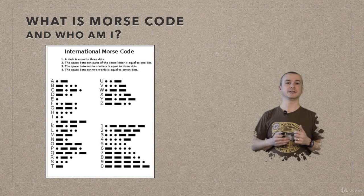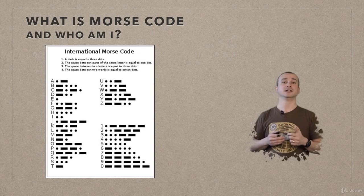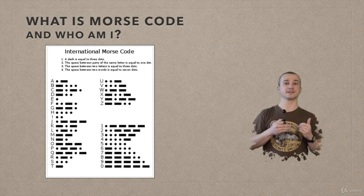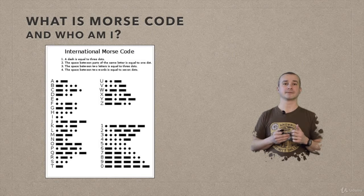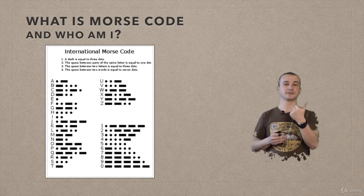Why was it invented? Well, at the time, electricity and radio waves were not mastered very well. The best people could do was to turn them on and off. So they had to come up with a way to use just that, the presence or absence of electricity over time, in order to send messages to each other. So you understand why everything in Morse code is made of three things: dots, dashes, and pauses.